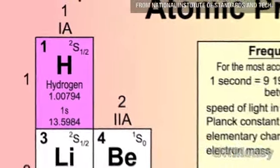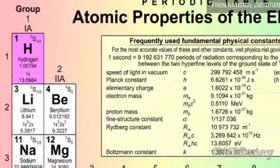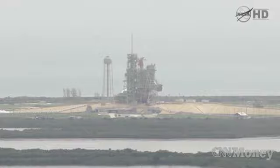Hydrogen. It's a so-called pure element with an incredible amount of energy. NASA has used hydrogen since the 70s to launch rockets and the space shuttle.